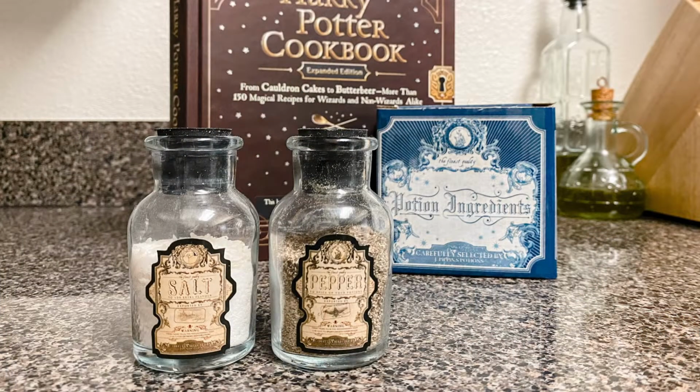And these toppers do have little holes at the top. That way you can sprinkle out your pepper and salt, whatever you choose. So I guess you have the choice of whether you want to use this actually in the kitchen or if you want to cork it and put it on your potion shelf.